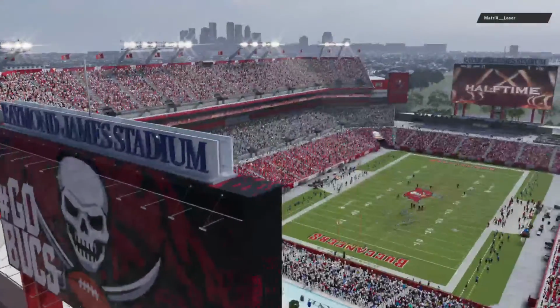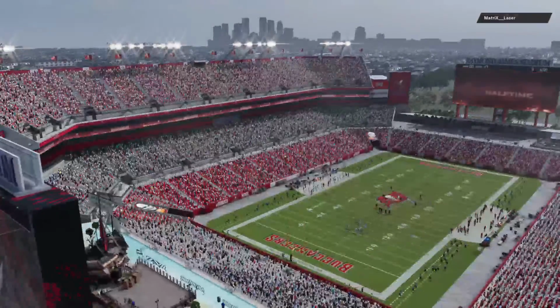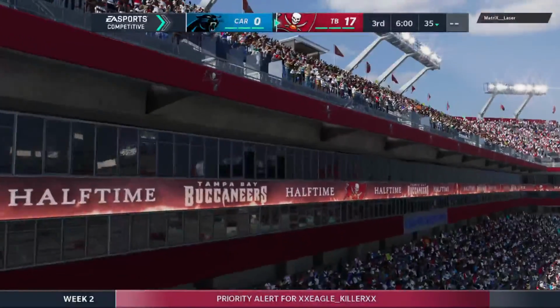As we send you a stone's throw away across I-4 to Orlando. There standing by is Jonathan Coachman, ready with our EA Sports Halftime Report.